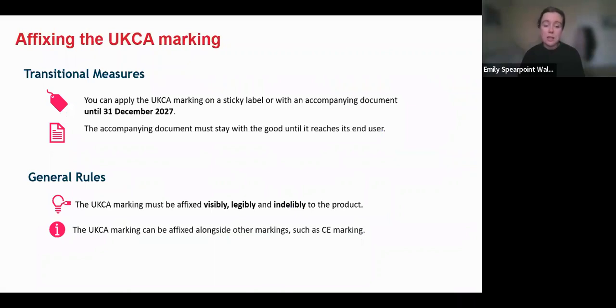For the general rules, firstly, the UKCA marking must be affixed visibly, legibly, and indelibly to the product. And you are able to place the UKCA marking alongside other markings, such as the CE marking, as long as the legibility and visibility of the UKCA mark isn't reduced.